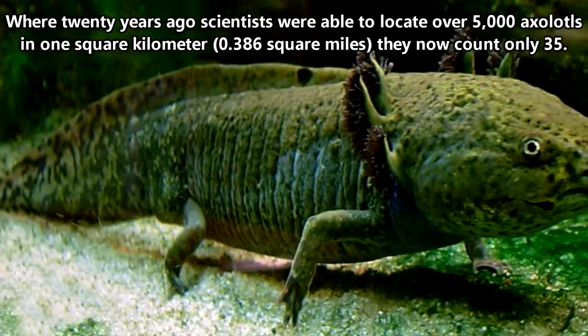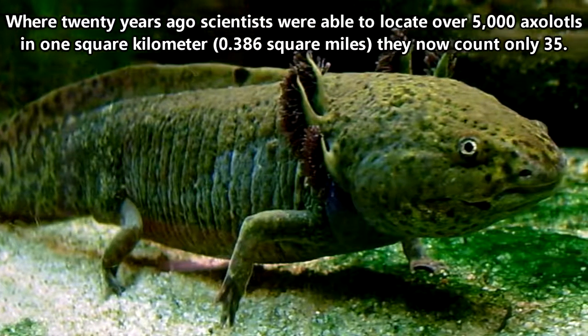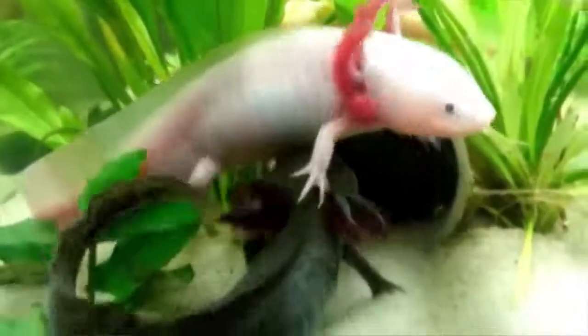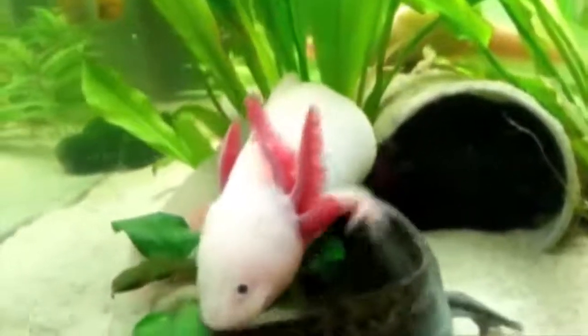Where 20 years ago, scientists were able to locate over 5,000 axolotls in 1 square mile, they now only count 35. This is why axolotls are listed as critically endangered in the wild, and unless something changes really fast, it's possible we'll see them go extinct in the wild within our lifetime.